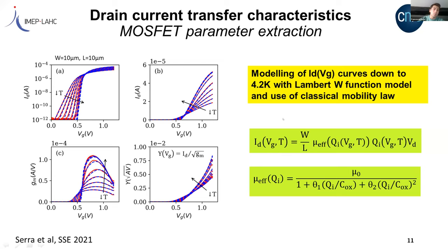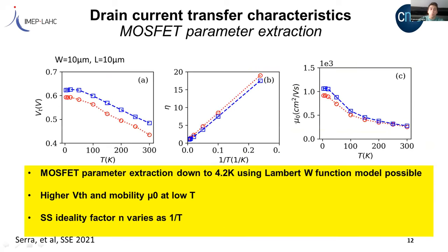If we take another look, we still see the effects I mentioned before: the sharpening of the drain current slope in the subthreshold region, and the decrease of the maximum value of the current in the high gate voltage region.